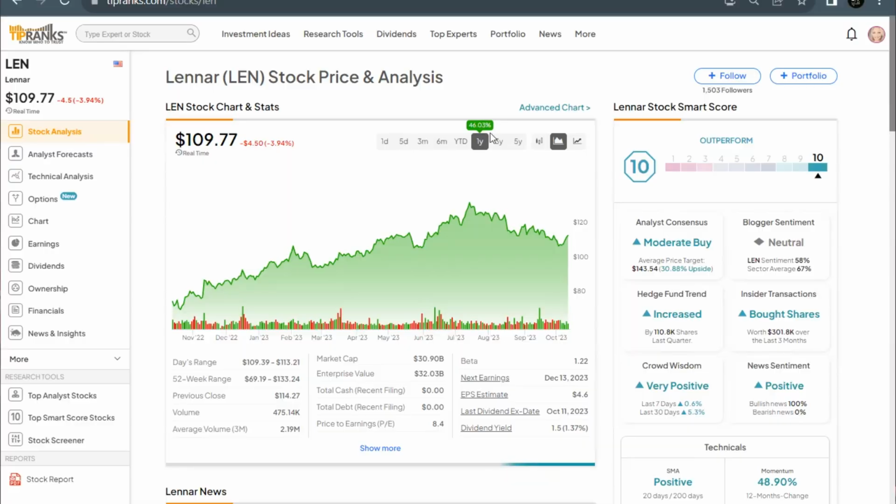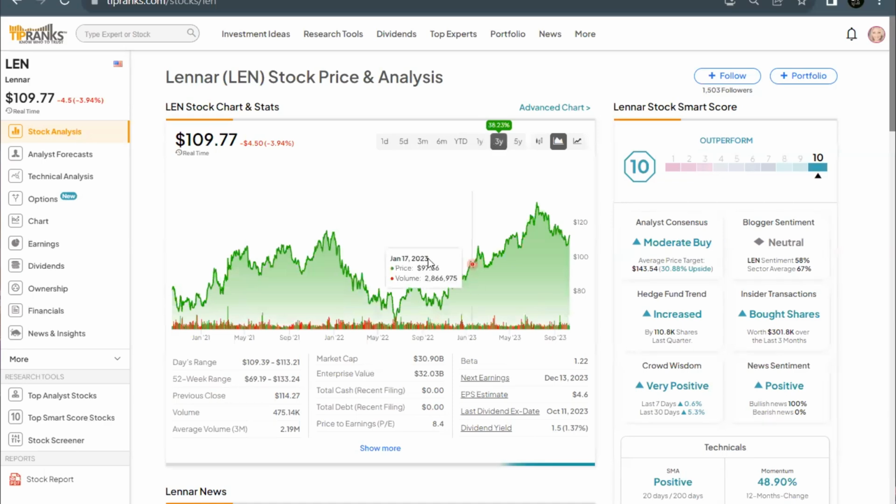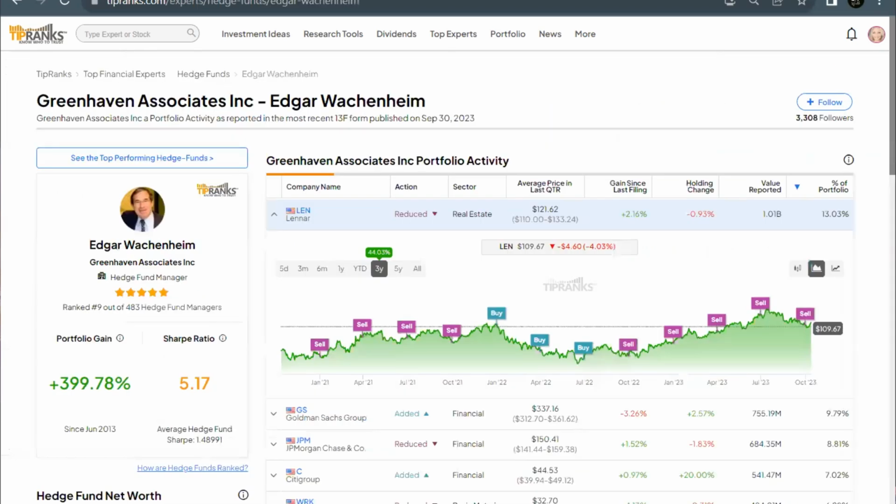Lennar has seen growth of 46% over this past year, and if we zoom out a bit further over 3 years, we see that was following a decline here in 2022. And Edgar was obviously buying that dip, as you can see the buys correlated on the way down here and selling on the way up.